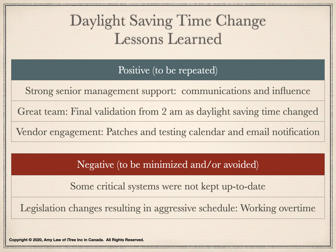Since the project timeline was extremely aggressive, the project team was under a lot of pressure. They had to work overtime and put in extra effort to complete the validation of the patches and go live weekend.